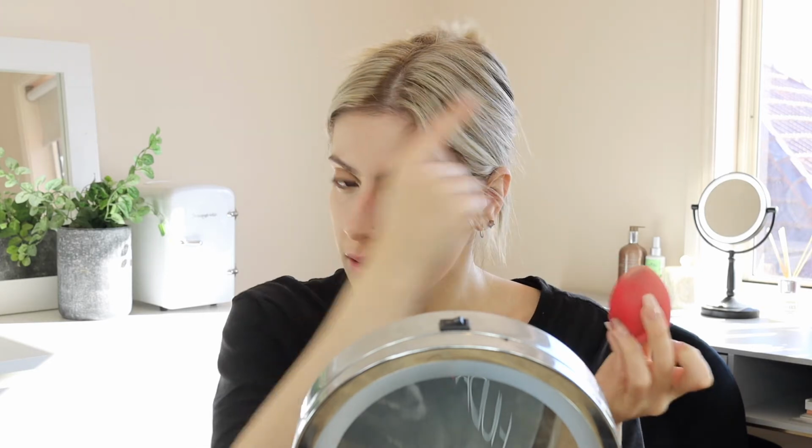I'm going to go in with the Laura Mercier translucent powder. I'm just going to blend out all my creasing and go in and set. Now, I'm not baking or anything.